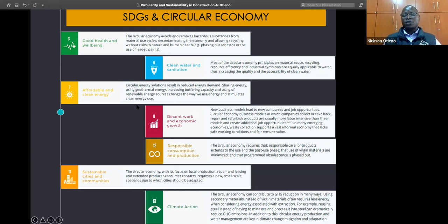Goal number 12 is talking about responsible consumption and production. And this is actually the main goal within which the circular economy or circular design principles would be embedded. It would be within responsible consumption and production.